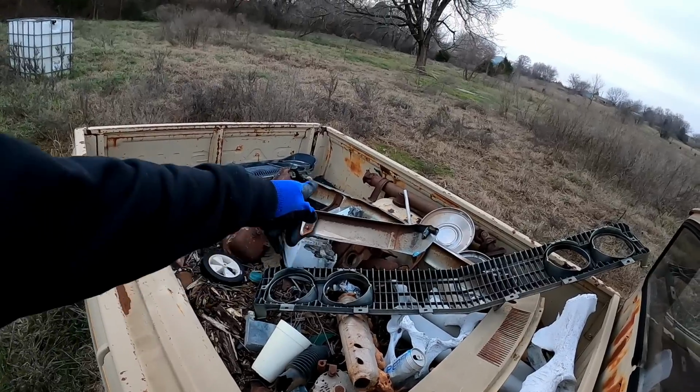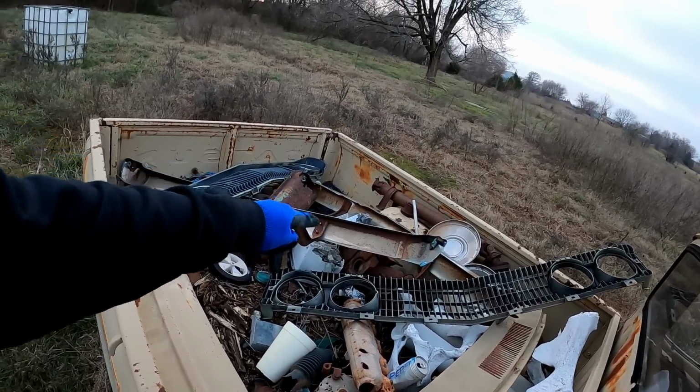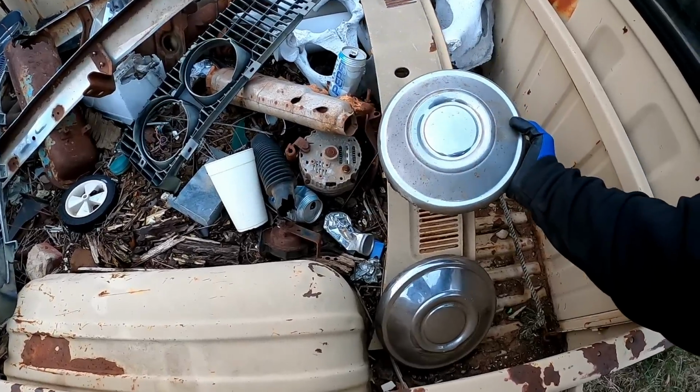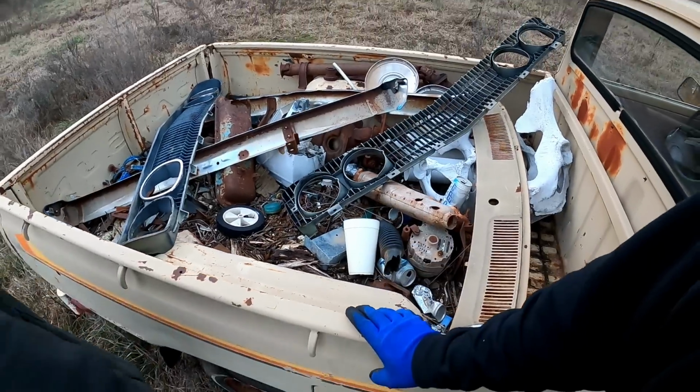I guess this is where I'm storing the bumpers and the grills at, because that's what's back here. I had more caps and didn't even know it. I ain't mad about that.